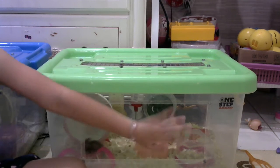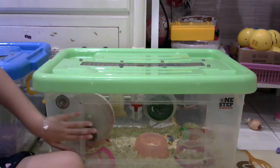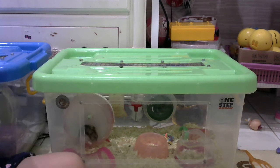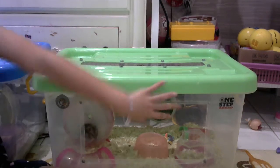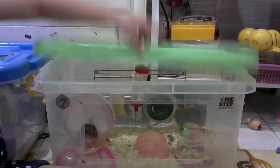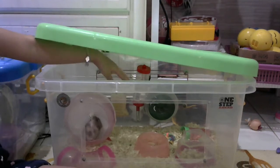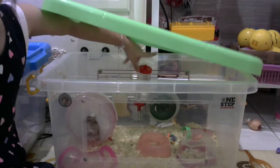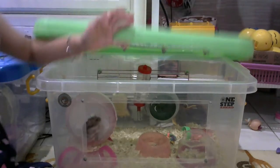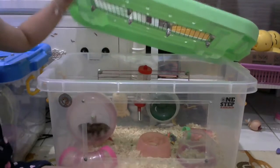Oh, he's so cute. He's in the cage, running on the wheel over there. So cute. Where's the others? There's more than a couple. All of them like to go on this drink here. This drink is so hard. Oh, who's fighting? Don't bite, you guys.